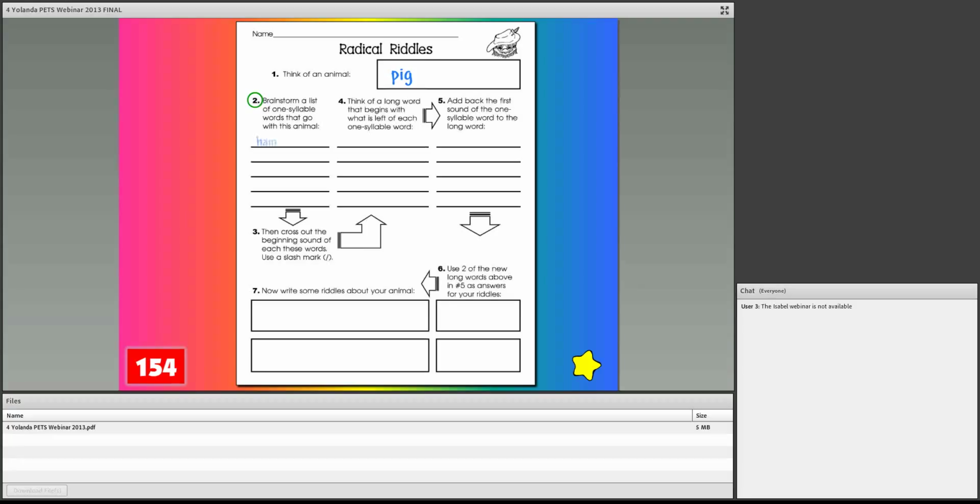All right, so in this case I have ham and I have snout. All right. Number 3, you're going to cross out the beginning sound of each of these words. All right, so whatever one-syllable words you came out with, what I want you to do is cross off that initial sound.